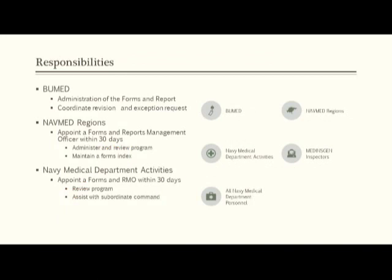One of those is BUMED, the Bureau of Medicine. Their responsibility right now is the administration part: administer the forms and reports. They will normally coordinate some of those revisions and exceptions to instructions or policies that we have. So if you see a form that has to be recreated or modified, these things go to them, and it goes up to BUMED for final approval. It all depends on the level of forms that we're looking at.